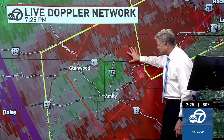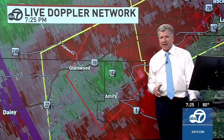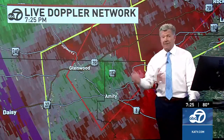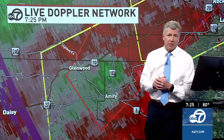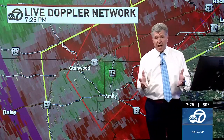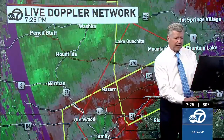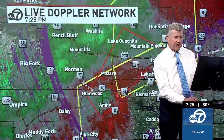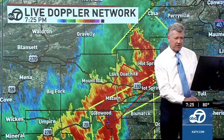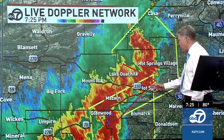It's still tornado warned, so if you're along Highway 182, along Highway 70, go ahead and get into that safe spot now. It's not that big an inconvenience. It's not going to be there for very long. And you don't want to be next to outside windows and glass anyway, even if it's just a high wind event. They have now extended that severe thunderstorm warning on out in advance of that. But you can see from Hot Springs Village down to Hot Springs, a big bowed out area, and that's going to be some strong and gusty winds.